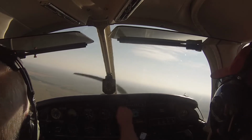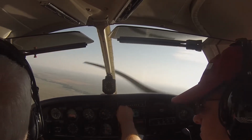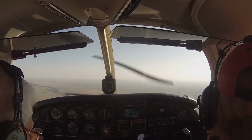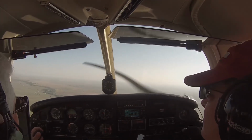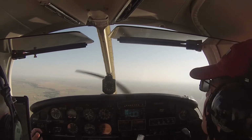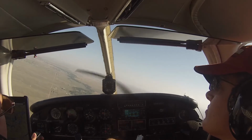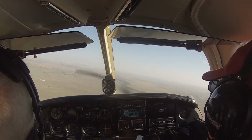Tower, Decathlon 0977 Bravo, holding short runway 08, ready for departure to the east. Decathlon 0977 Bravo, Front Range Tower, on course eastbound, runway 8, clear for takeoff. Front Range Tower, Arrow 5145 Whiskey, we're about 10 miles south, inbound for touch and goes with Oscar. 5145 Whiskey, turn right, base runway 8, report crossing over the interstate. Say again the runway assignment. On right base for runway 8, report over the interstate. Traffic to follow about 5.5 miles west of your position, 7300 northbound, and we will follow at 41 X-ray.